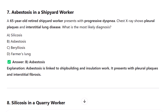Asbestosis. Asbestosis is linked to shipbuilding and insulation work. It presents with pleural plaques and interstitial fibrosis.